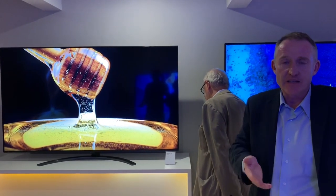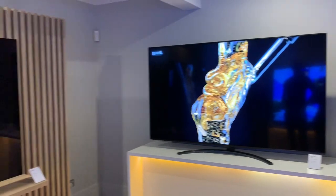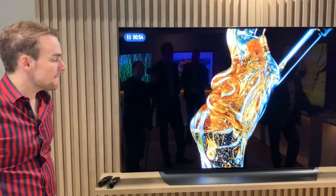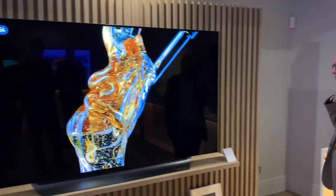So the reality is I know in my house I don't get to sit straight in front of the television. My wife has strategically positioned the furniture to be not in front of the television, and that's how most people do watch their TV. So you do want a TV that you still get the same colours whether you're sitting directly in front of it or slightly off to one side.